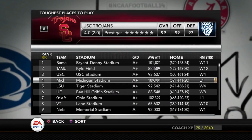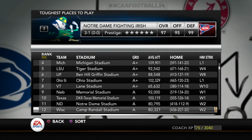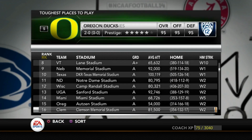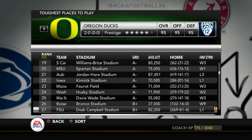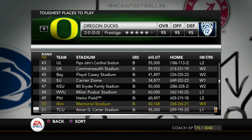Home field advantage, the toughest places to play. I assume we're still on here. Last time we dropped 1 spot to number 50. So let's see if we're still on here. And yep, we're number 50.